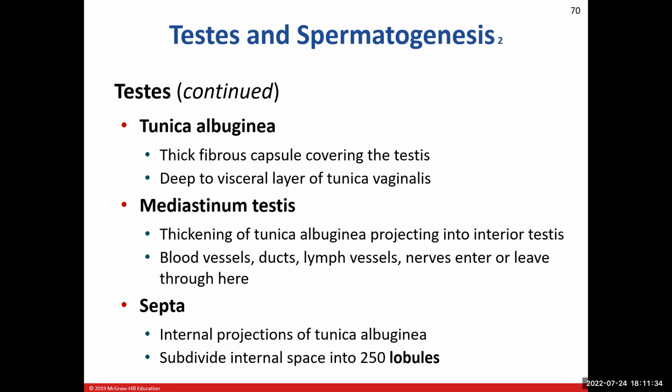And so also in the tunica albuginea, we'll see this region here where there's a thickening that is going to be located on the underside of the interior portion, because it does project in. And this is where we're going to find a lot of ducts and vessels. So blood vessels, lymphatic vessels, ducts, because we're going to be transitioning the sperm that are going to be leaving the testicle, then heading to the epididymis, and then eventually out of the scrotum and into the male's body there. All right, so we'll also see some nerves in the mediastinum testis.